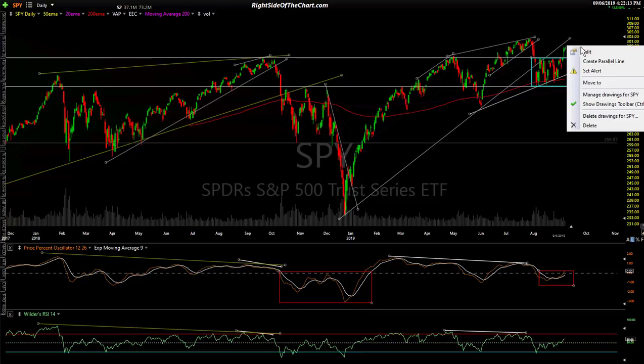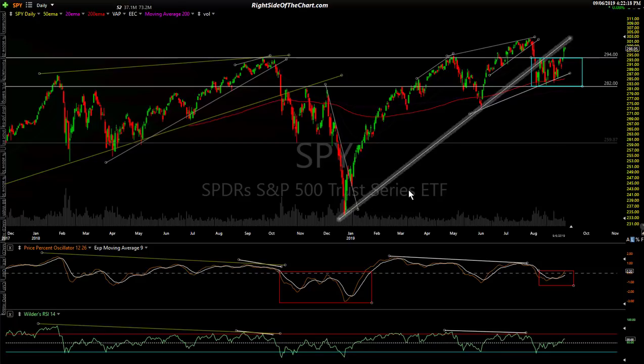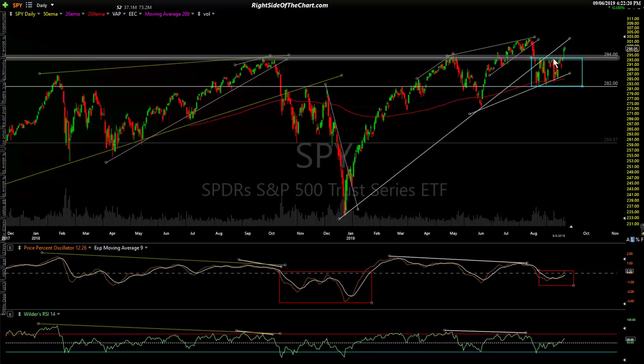And let's make that line a little brighter now. It should stand out. It's pretty important. So there it is. Breakdown, back test. We were back testing here, back test again. And you can see there's room. The thing about back testing is sometimes you back test for a while. So there's plenty of room to continue to back test.